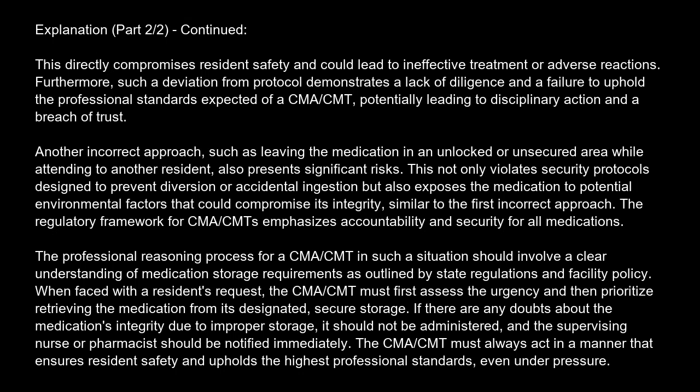This directly compromises resident safety and could lead to ineffective treatment or adverse reactions. Furthermore, such a deviation from protocol demonstrates a lack of diligence and a failure to uphold the professional standards expected of a CMA/CMT, potentially leading to disciplinary action and a breach of trust.